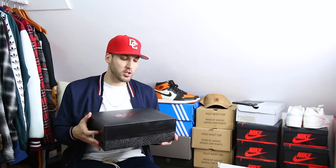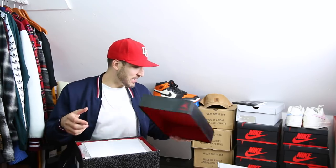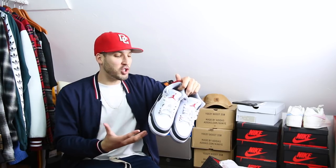All right, now let's get into some new sneakers. I got these like a week ago, have not shown them yet. You're damn right that I went ahead and checked them out already. So here we go. You know what that box is. I'm not spending too much time on these. I had to get these, bro. So here we go with the Air Jordan 3 Tinker. If you're a fan of Jordan 3s, you likely picked these up as well.